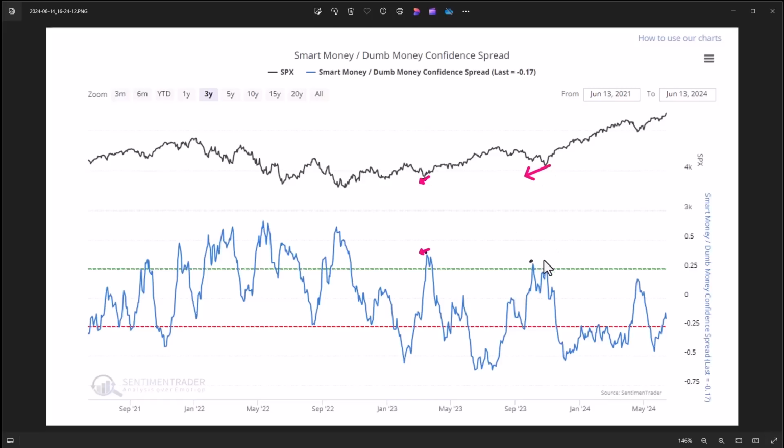And so when you top out here at this level, on the spread, what's supposed to happen? When you top out and then you start pointing down, that's supposed to mark a bottom, right? You're topping out, you're pointing down, it's supposed to mark a bottom. All right, yes and no. It does work. It doesn't work all the time.